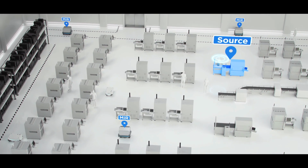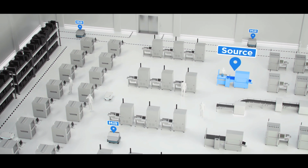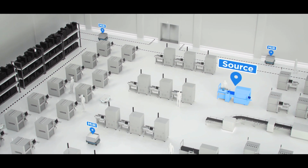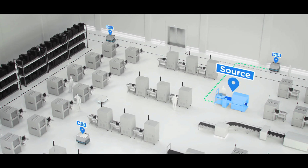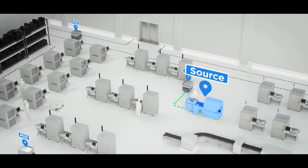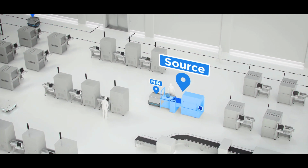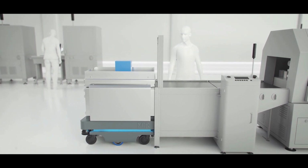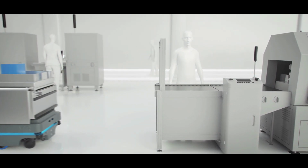Once the button has been pressed, a signal is sent to the MIR fleet management software. The fleet management software runs behind the scenes and manages all the MIR robots. The system automatically instructs the appropriate robot to navigate to the source point. The item is placed on the robot and is ready for transit to its destination.